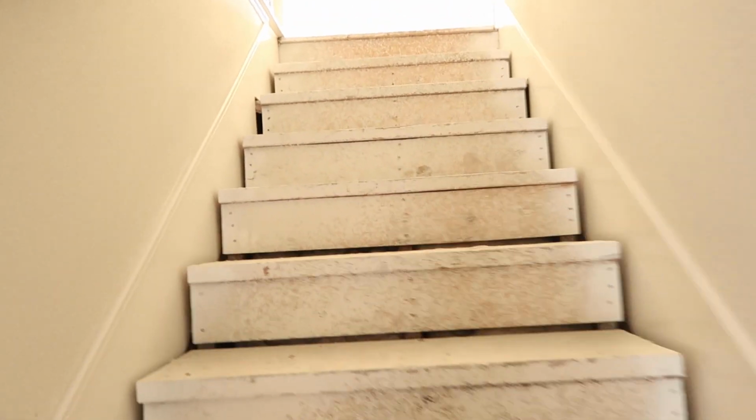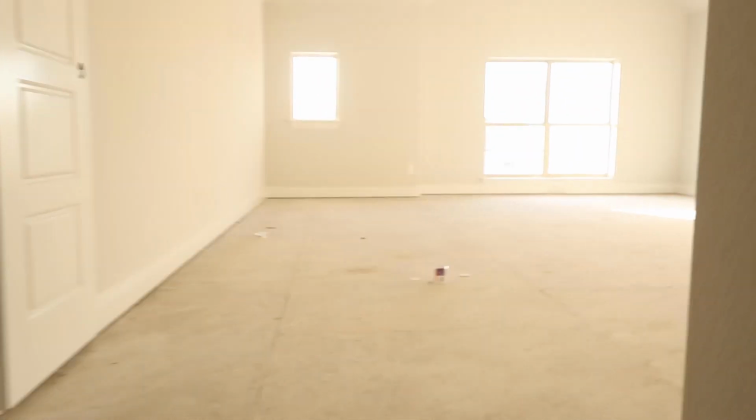Yeah. So we'll run upstairs and show you progress up there. Yeah, we've had that painted. The low voltage guy came and trimmed out all of this fun the other day. We got our security box in. So, got the can lights in. We'll go into Dallin's bathroom here.